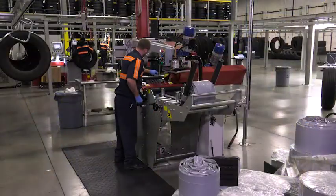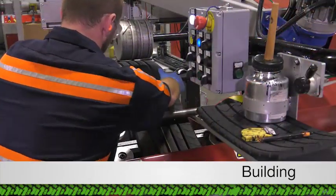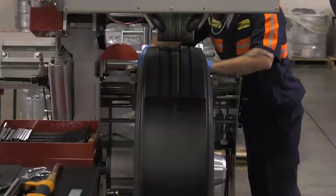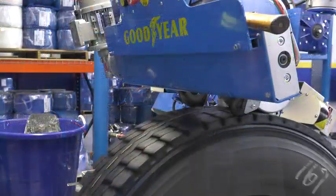The most common type of truck tire retread is called pre-cure because the final tread design is already molded and cured. Machines called builders measure, cut, and align the tread on the casing.